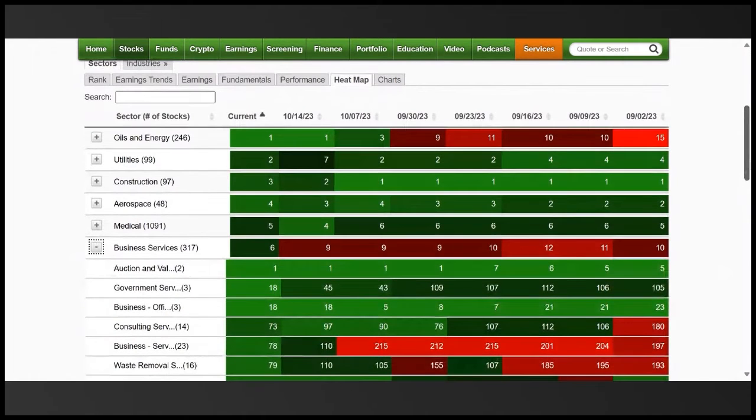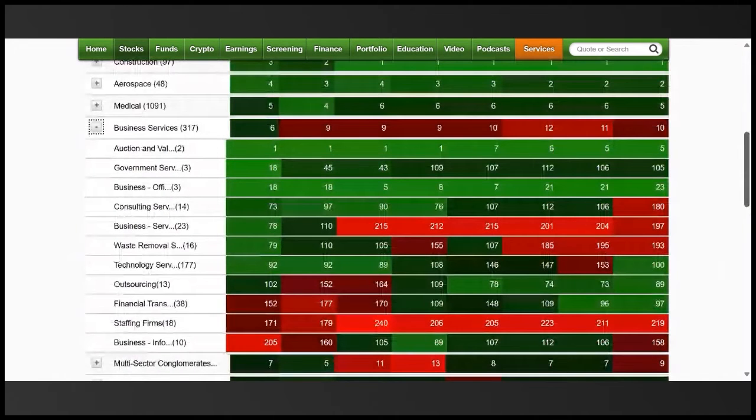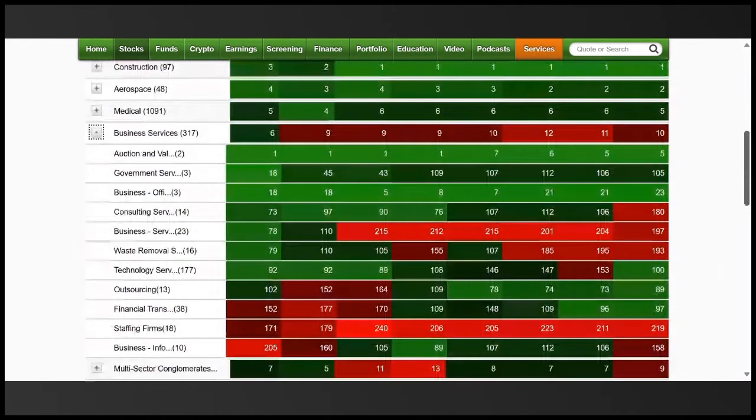I tried the business services one just because I'm curious. Yeah. And you'll notice that there's a lot of different industries at Zacks. I think there's 251 in total. So this is very specific whenever you start to drill down here. But it still gives you a decent view of what industry within that sector is doing well currently.